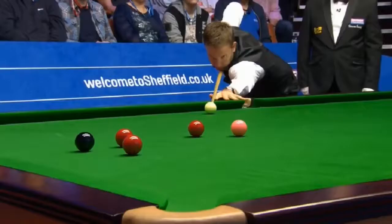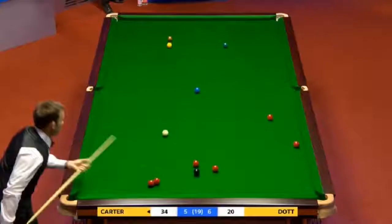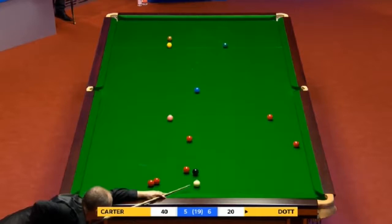Been digging down into the cue ball. These can be missed. Oh, he struck that very nice. These are small, these middle pockets, especially at pace. And hits the wrong red. Ali Carter, 28. Amazing. He hasn't left anything.